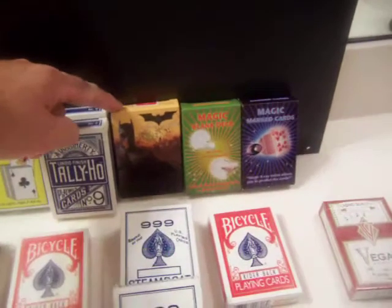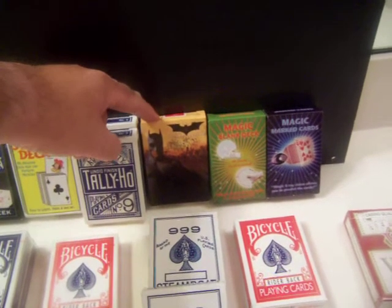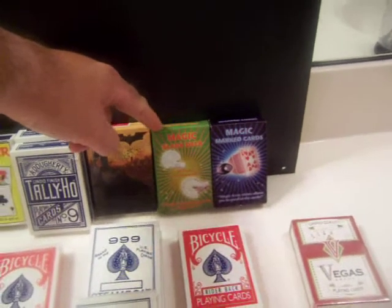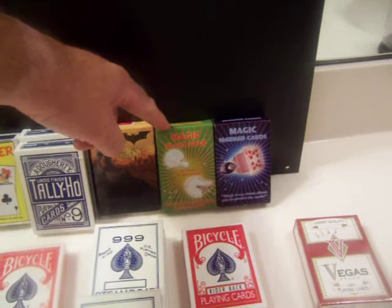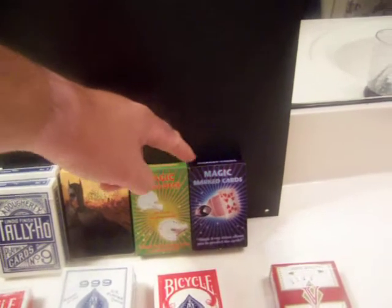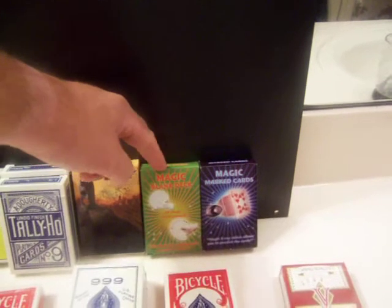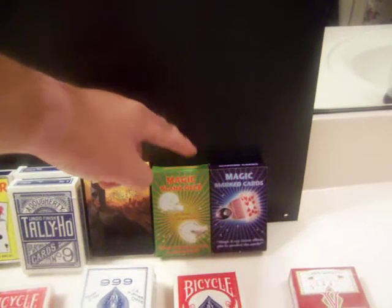Next is a specialty deck, Batman Begins, given to me by a friend. A couple of kind of general purpose trick decks. This is called Magic Blank Deck. I believe you use a rough and smooth principle, and this is a marked deck. These are kind of less expensive type decks that you would maybe get in a novelty shop or off a novelty rack or something like that. Sometimes even maybe at a toy store or something of that nature.